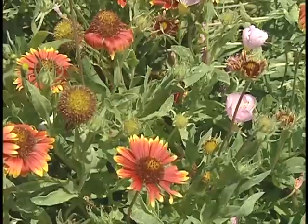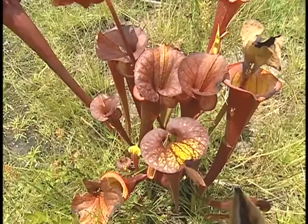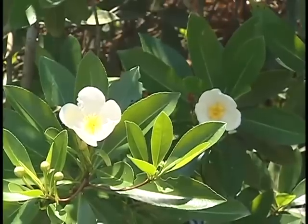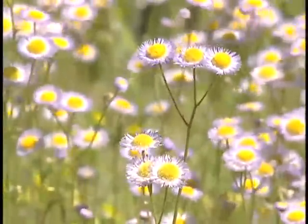Because of variations in the weather and the inherent nature of individual species, the colors, textures, and shapes of the plants change from season to season. But these gardens do more than just showcase the beauty of the flowers. Cutting gardens, for instance, provide a free source of flowers for use in arrangements.